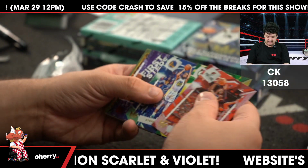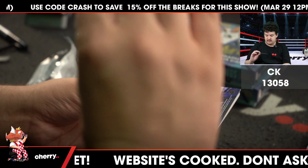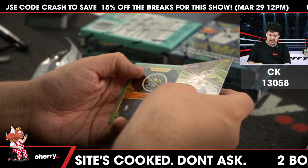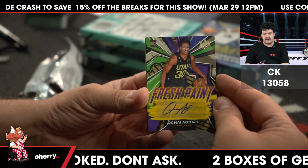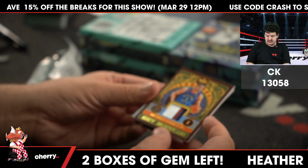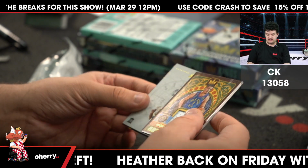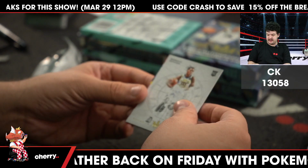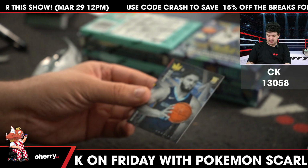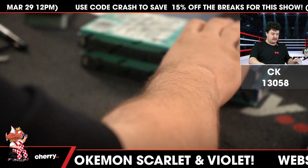Damian Lillard, Jayson Tatum, Steph Curry. First Steps Ruby, Keegan Murray. Number 2, 149. To 199, Ochai Agbaji, Fresh Paint. To 25, patch, Michael Porter Jr., Art Nouveau. That's very nice. Works in Progress, Benedict Mathurin. A Maestro, Jayson Tatum. David Roddy, Rookies 1. And Rookies 2, Paolo. Oh, boy.